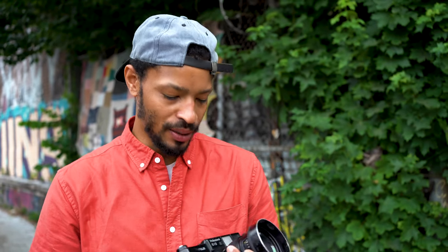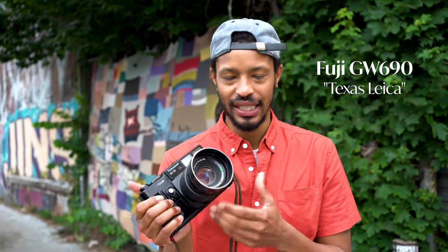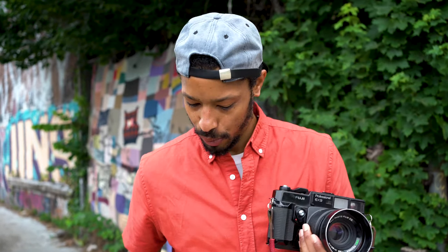I'm shooting today with the Fuji 690, as you know, the Texas Leica, and we're shooting with Portra 400. So all the photos should have a nice overexposed look. I'm rating all my film at 200. So it'll have that nice overexposed look, the nice bright and airy look.